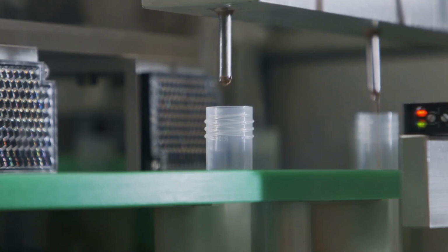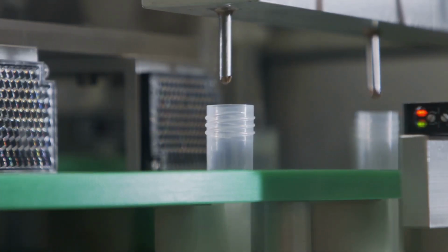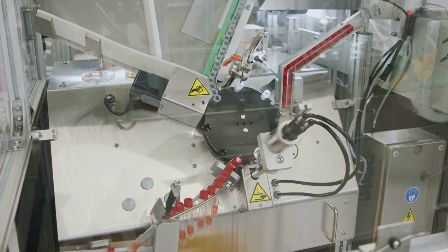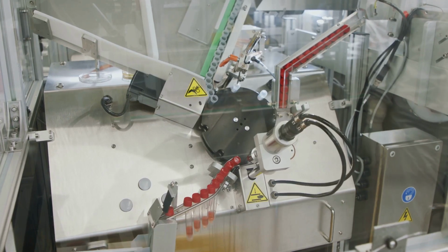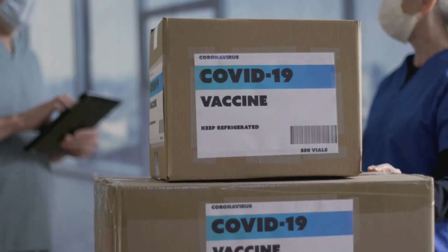Speed of development. mRNA vaccines can be developed and produced more quickly than traditional vaccines. This is because the mRNA technology allows for rapid design and synthesis of the vaccine once the genetic sequence of the virus is known. Traditional vaccines, on the other hand, often require growing the virus in a lab, which can be a time-consuming process.